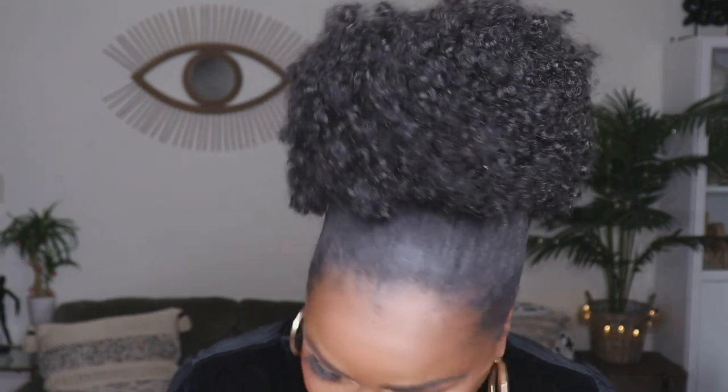Oh my goodness. Y'all, look at how pretty this puff is. Let me lean in. Girlfriend, this one is so bomb. It looks so natural and pretty. I love it. And you can just fluff it and fluff it and fluff it. It's just so gorgeous. I cannot wait to start wearing this one this summer.